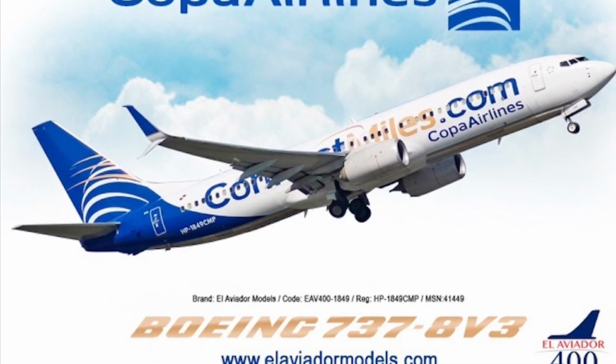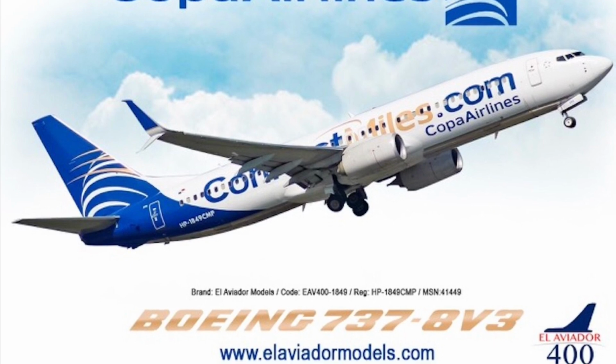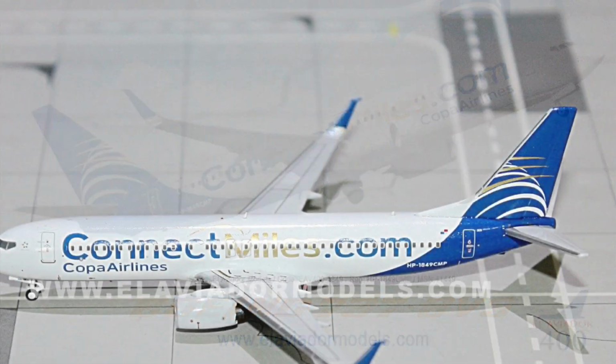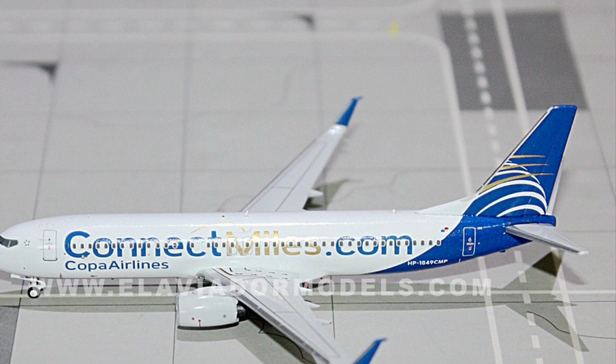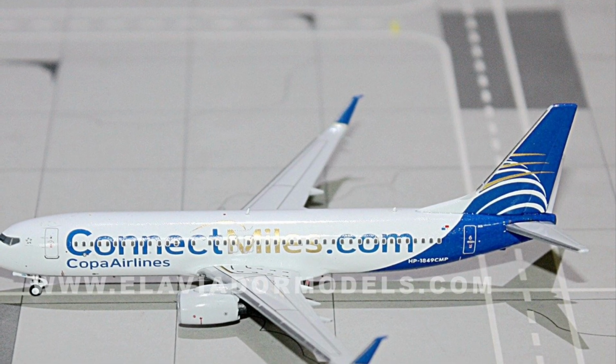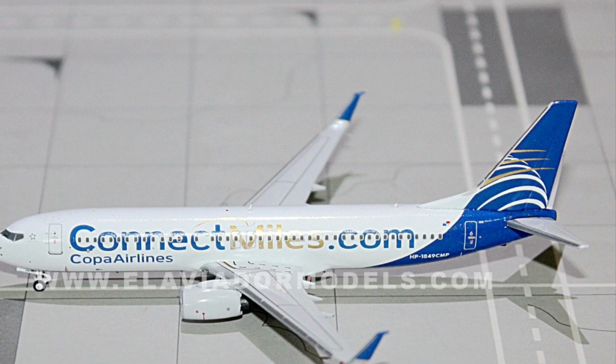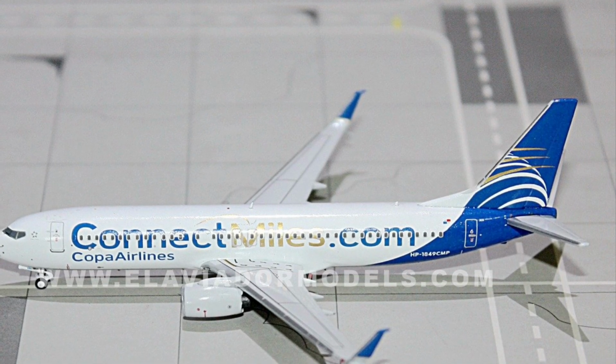And once again, it shows El Aviador's willingness to skip through different decades, but nonetheless find interesting and colourful schemes from Latin America and from countries that are quite poorly represented in 400 scale, like Panama and Guatemala, Honduras. So that's really cool, and that's another nice model.